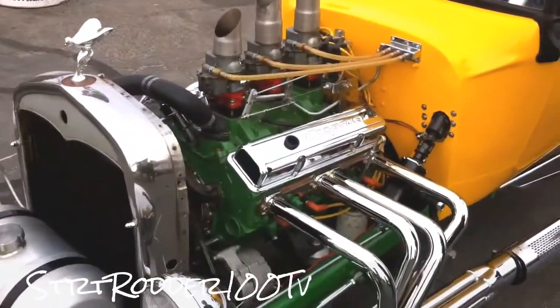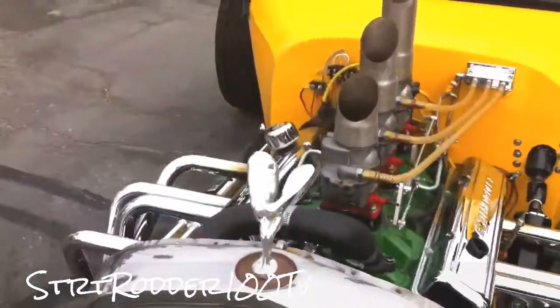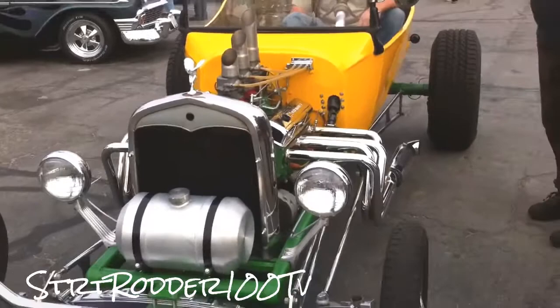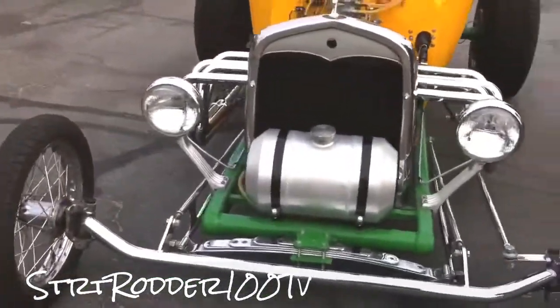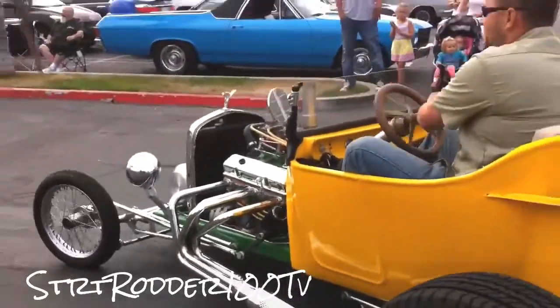Guy had it, he probably did it 10 years ago and it's sad. I got it from the sun. Now I'm going to do it. I'm going to show it. All right, brother. Sweet ride.